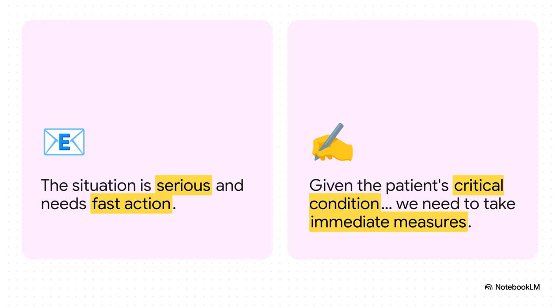Finally, let's look at how this applies to written communication, like an email. The advanced version gets rid of vague terms like serious and fast action and replaces them with precise clinical language, like critical condition and immediate measures. It's clear, it's direct, and it conveys urgency with total professionalism.